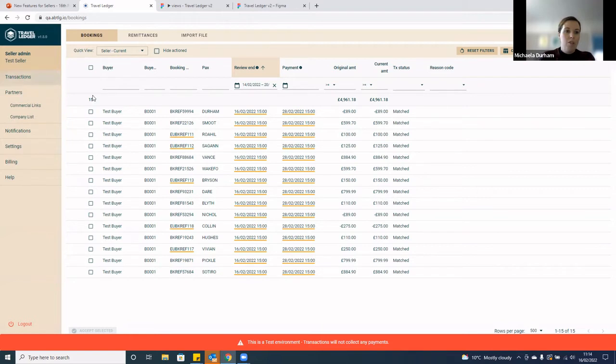So you can see here we're in transactions, that's highlighted in the menu, and then saving space on this side, that's not visible to you here, you've got lots more room for your grid.